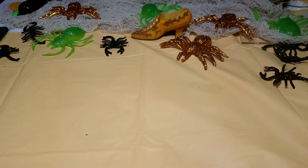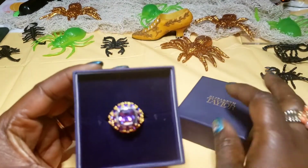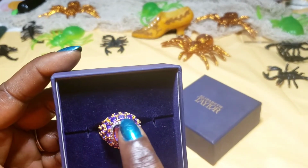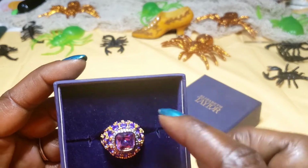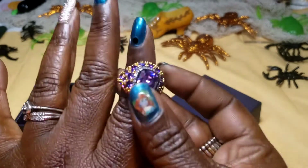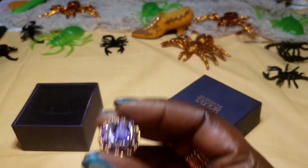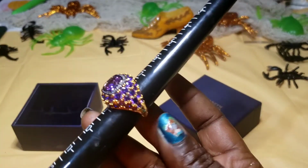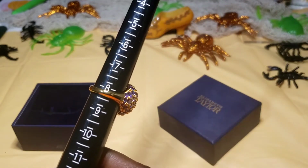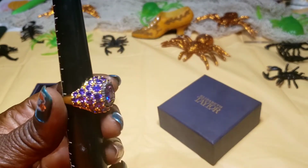And then I have this Elizabeth Taylor. Ooh. Voila. Purple and gold, and the clear rhinestone diamond. And that's how it fits. And let's see what size it is, you guys. Big Mama is coming in at a size 8. That's how she looks. That's how she looks.